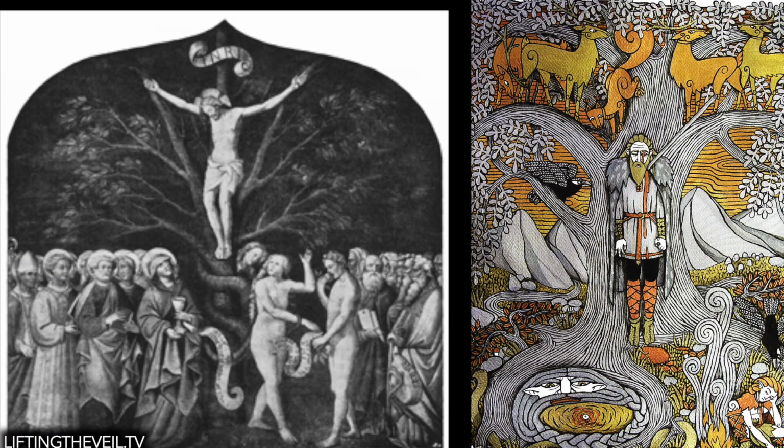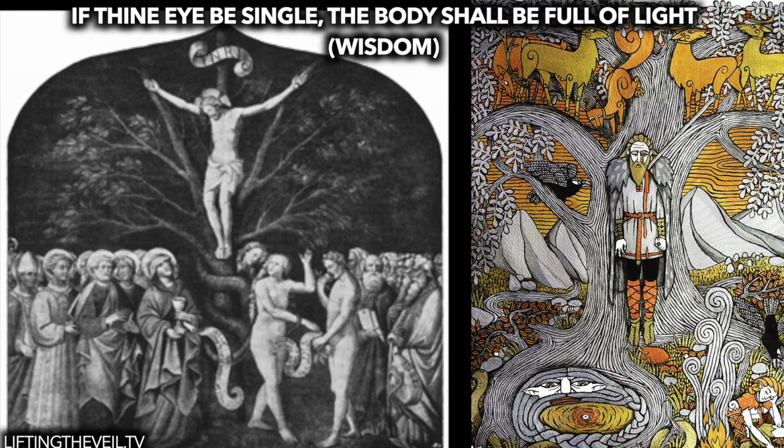who is crucified upon the sacred tree of knowledge, or the tree of wisdom, just as Christ, the same story of Christ, also crucified upon the sacred tree, penetrated by the spear in his side, just as Odin and just as Osiris, all the slain father gods who were crucified or hanged or entombed upon the sacred tree after being slain or penetrated with the spear.